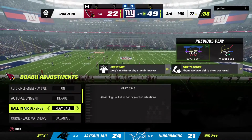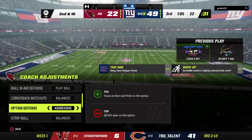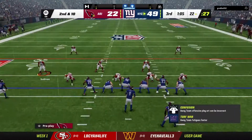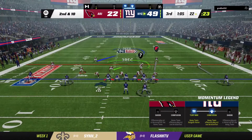As a coaching staff, you can call just about whatever you want, because you understand you have guys who reliably take away those massive shots downfield. You're not as worried about giving up the big one. 2nd and 10, third quarter of the season opener.